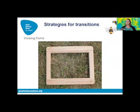Another fabulous thing to do on a transition in and out of the classroom to your outdoor learning is having a viewing frame. Now, it doesn't have to be as posh as this wooden one. It can be really simple and just a cardboard frame. Alternatively, you could use something like a kitchen roll tube, chop them down, or something like coloured acetate, something that gets the children to focus on the world around them in a different way and to frame what they can see. So they're focusing in on specific things.